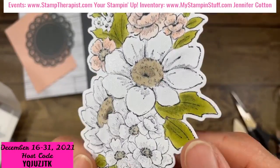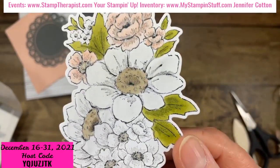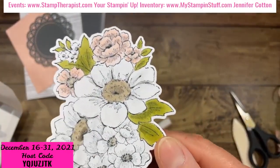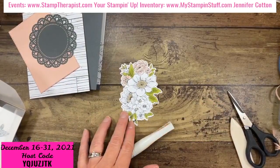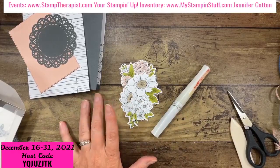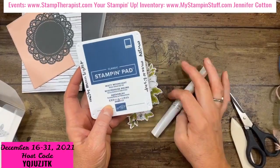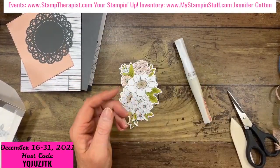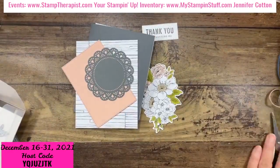And I don't know if you can see that shine on the camera. I feel like you cannot, but it is so pretty and sparkly, and you can put it on top of any color, anything you want, designer paper, etc. The only thing is our regular ink pads are water based, so it can make that ink bleed. So be aware of that. Okay, now let's just put this card together.